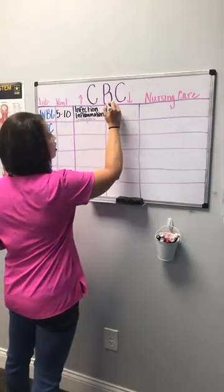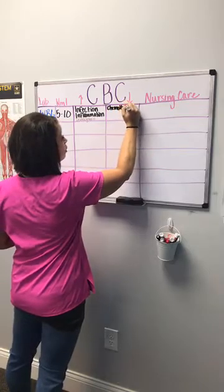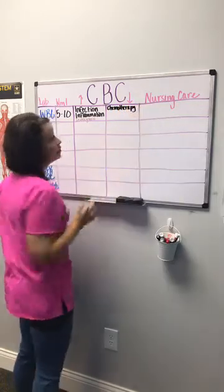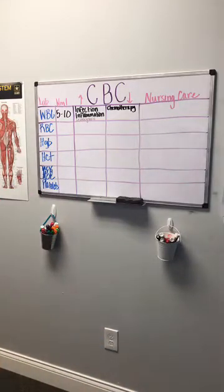So it would be very low if we were on something like chemotherapy, or if we were preparing for a bone marrow transplant where we need to wipe out all of their bad cells so that we can put in new, healthy, beautiful cells, or a stem cell transplant. That can cause it to be low. What else do you guys know? Why else would it be low? And what is it called whenever it's low?